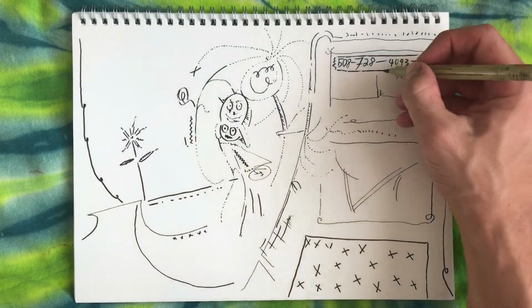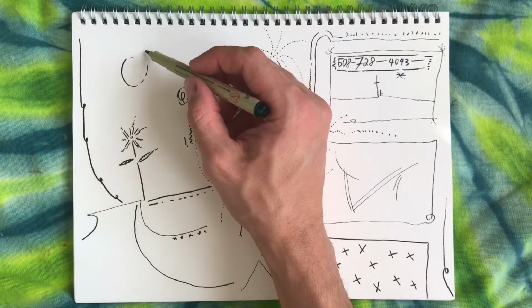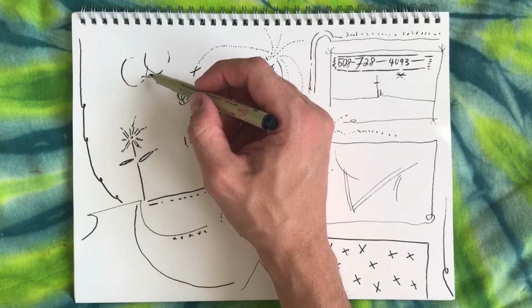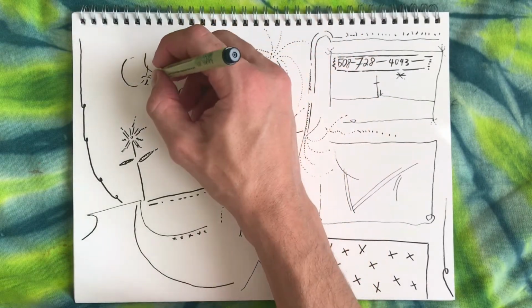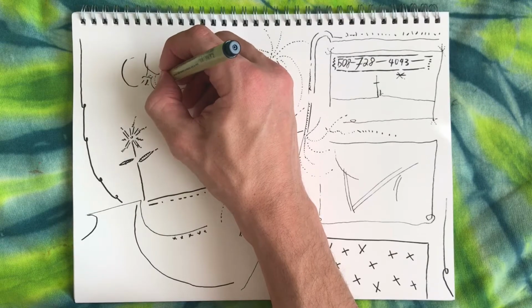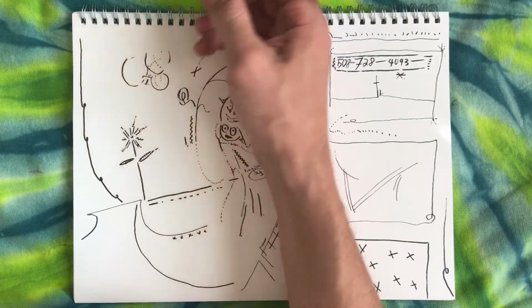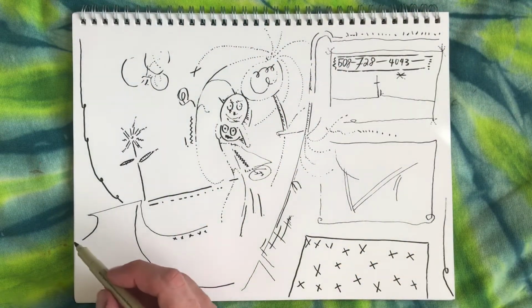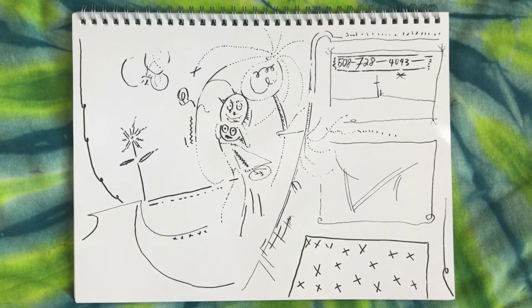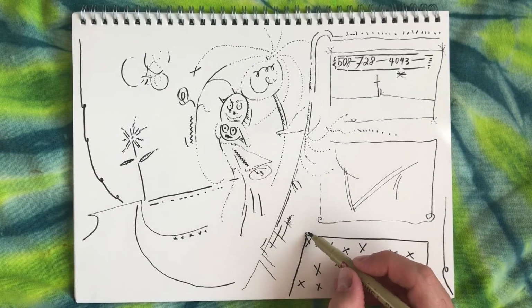So I've been doing a lot of flowers the last few years, and lately I've been doing these crashing butterflies things. But that's the way it goes. This one's looking kind of close to being finished, actually. I think I don't have to add a whole lot more.